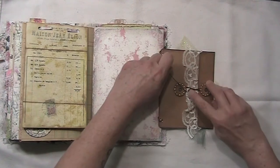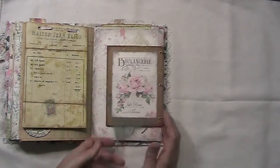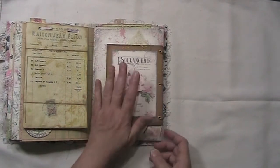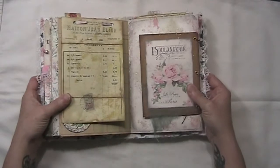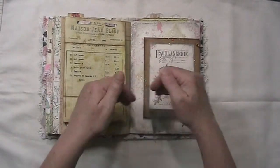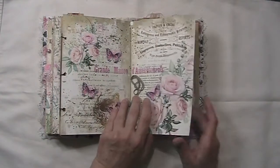Come on then. Alright, and then that flips back over like that. I just love this. I absolutely love this page. This is one of my favorite pages. This is my favorite layout in the whole book. This one and the one with the corner pockets. My favorite layouts. And then that's the center page.